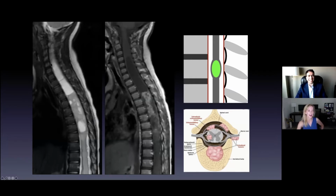Oh, all me. Okay. So this is actually a younger person. I think this is a 15-year-old. I can't remember exactly. Okay, so sagittal, this is a T2 weighted image. So spinal, and the only way you can tell that is down here. Spinal cord is gray, CSF is bright.